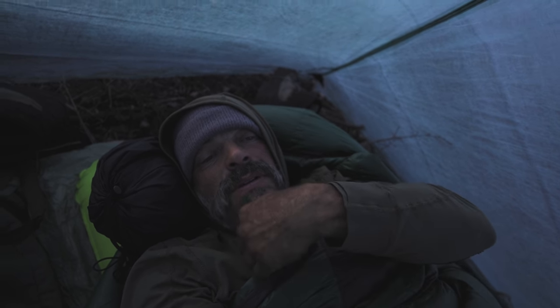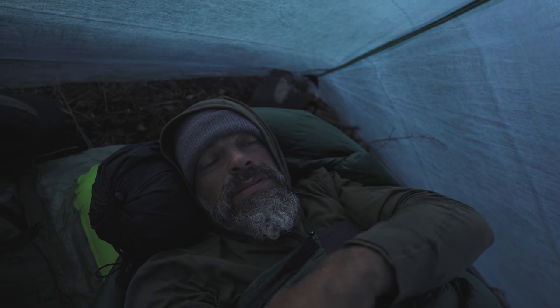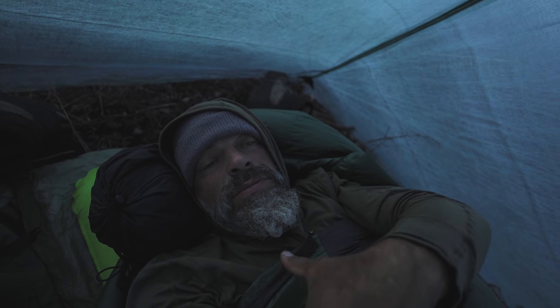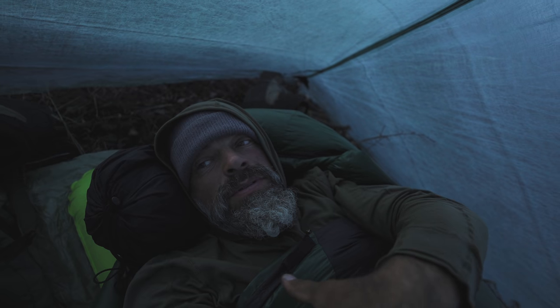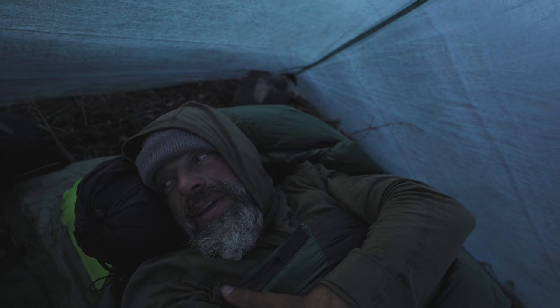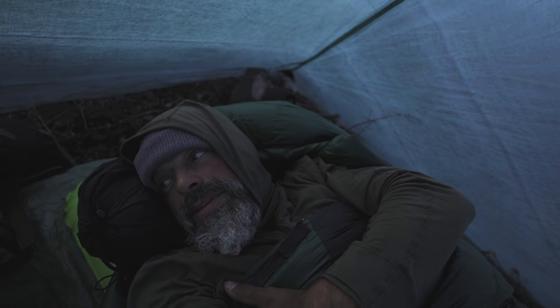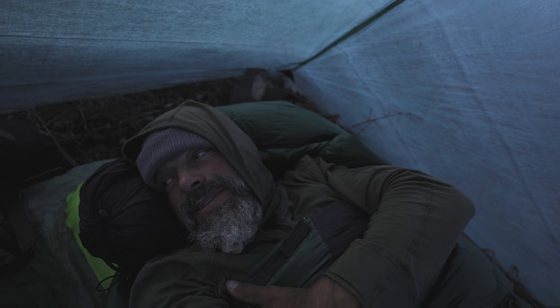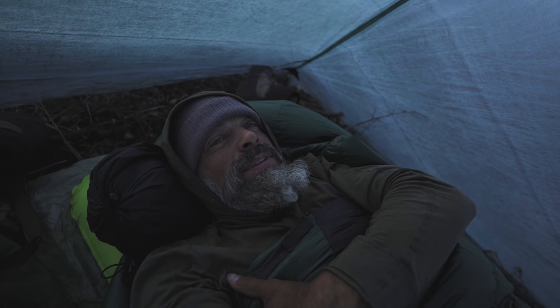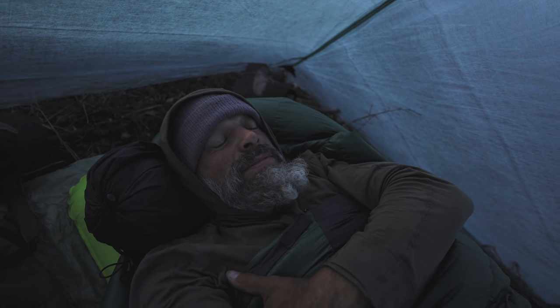For some reason, a tick on my upper torso is bad, but a tick down my pants really, really bothers me. I don't know. There's something about below the belt that really creeps me out.